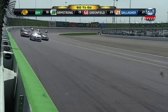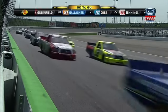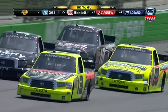Well, regardless, I like it. We've seen a lot of cautions. Put yourself in a position to make something happen. And that truck's been fast all day.